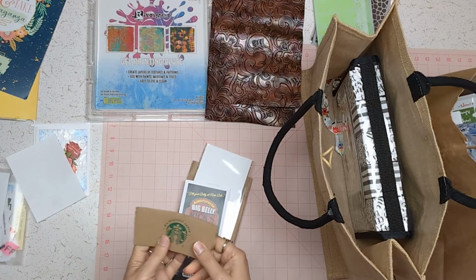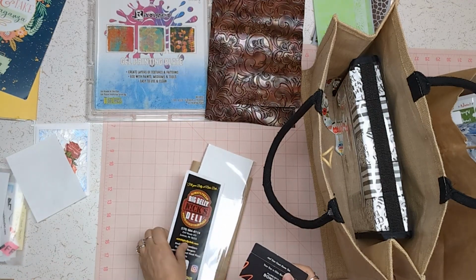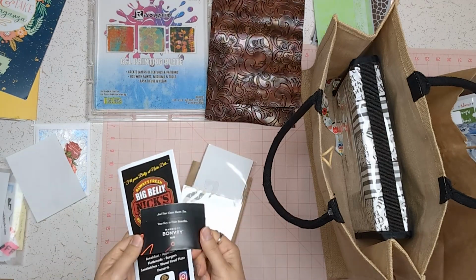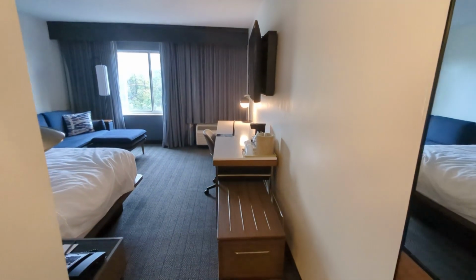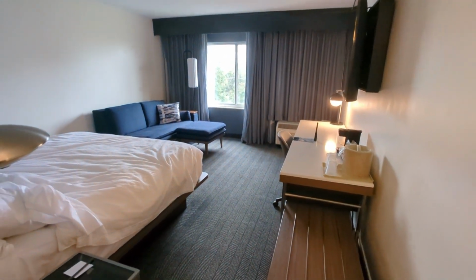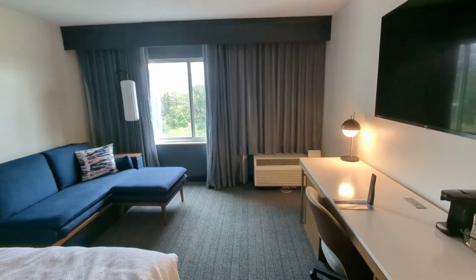This is more stuff for the scrapbook. My sleeve for my teacup, the souvenir that I kept from the Marriott Bonvoy Elite that I stayed at. Thumbs up for them. Very close to the convention center. They were top notch. I felt very safe and welcome there.